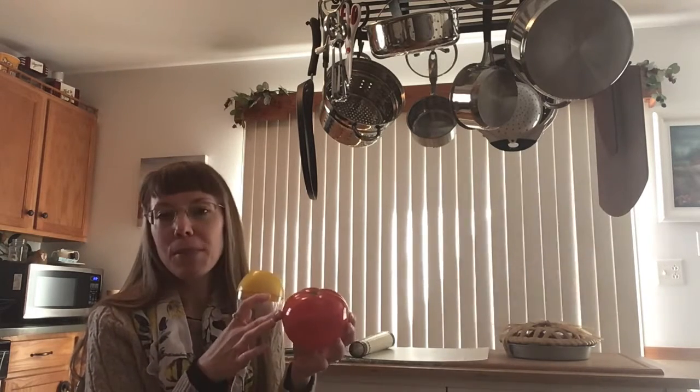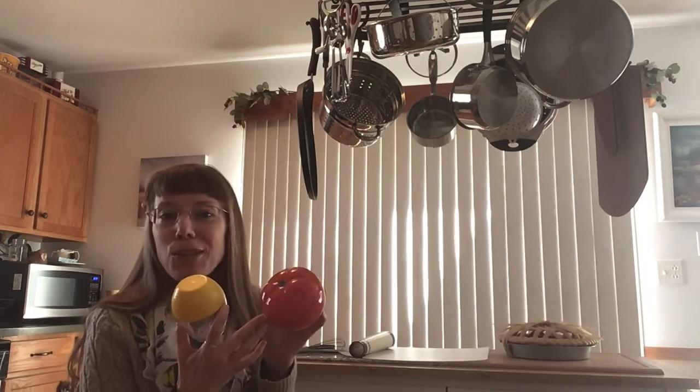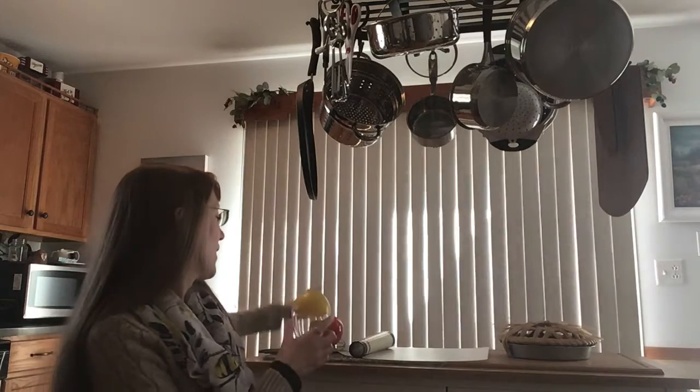What I love about the tomato holder, there's no set tomato size or type that can go in here. You can get creative with it. You can put even little cherry tomatoes, just fill it up. You know, whatever floats your boat.